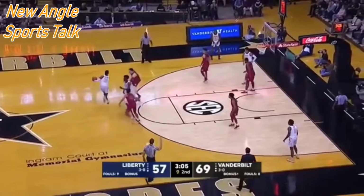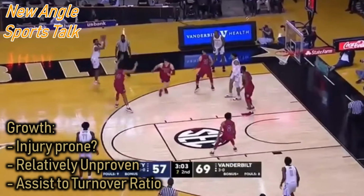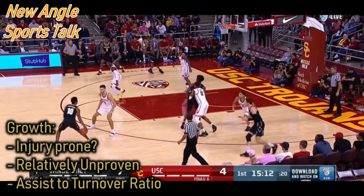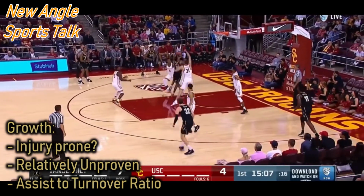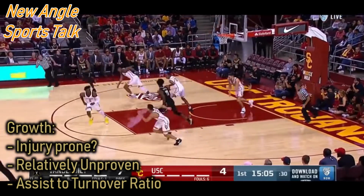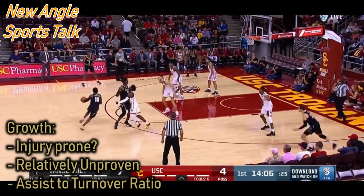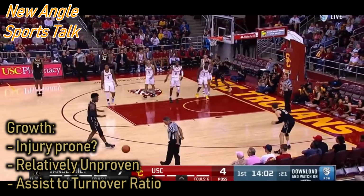Now, we're going to talk about some of his growth areas. Again, these are not weaknesses. These are just areas where he would need to grow. The first one, I don't really know if it's a growth area, but this is one of the things that I think some scouts or some teams might be wary about drafting him, and that's because of his meniscus injury in his left knee. If you remember, he only played 5 games last year with Vanderbilt, so he is relatively unproven, is kind of the drift that I'm getting from this.